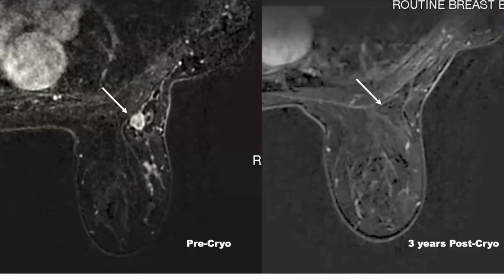And the main thing is that we use hydrodissection, which is injection of a solution like saline between the chest wall and the tumor, or between the skin and the tumor, to create space for the ice ball to grow. Even in small breasts, you can inject a lot of saline to expand the space so that you can grow an ice ball.